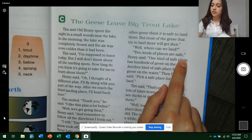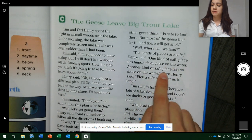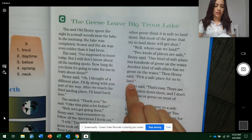"Two kinds of places are safe," Henry said. "One kind of safe place has hundreds of geese on the water. Another kind of safe place has no geese on the water." Then Henry said, "Pick a safe place for us to land."